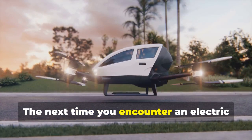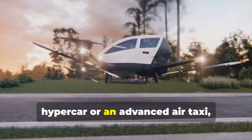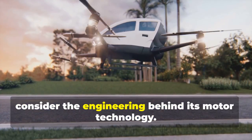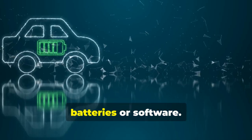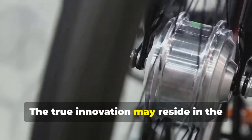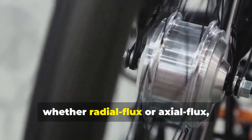The next time you encounter an electric hypercar or an advanced air taxi, consider the engineering behind its motor technology. Performance is not solely determined by batteries or software. The true innovation may reside in the motor itself, whether radial flux or axial flux, quietly delivering power and efficiency.